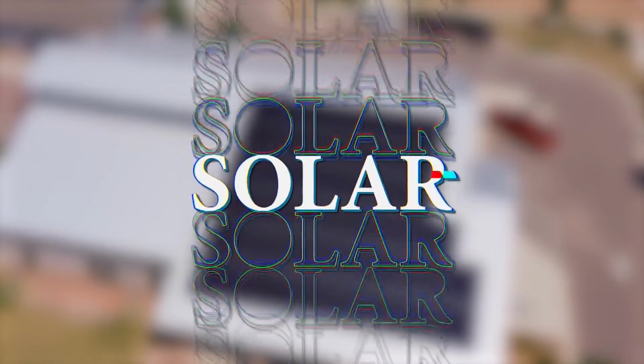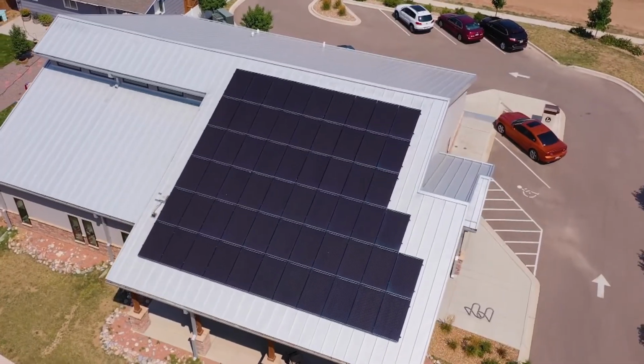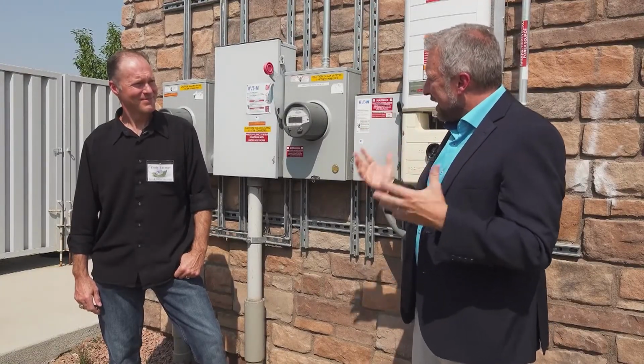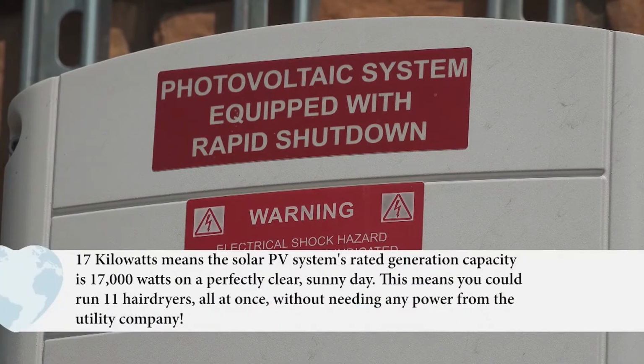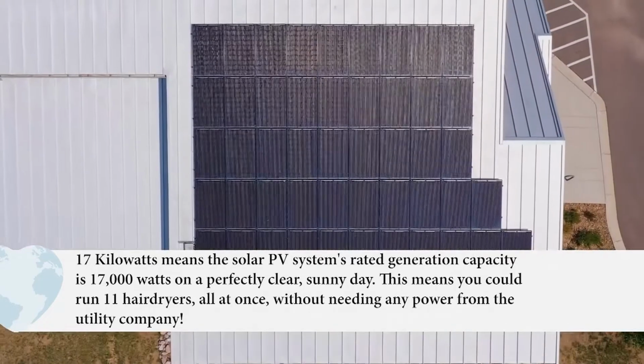Now Cody and I are hanging outside by the inverter for the solar PV system. Cody, I just wanted to ask you, this is the hub for the power of this building. How big is the solar PV system powering the Nantes Library? So this is about 17 kilowatts. Basically, these panels are probably 300 watts per panel, somewhere in that range.